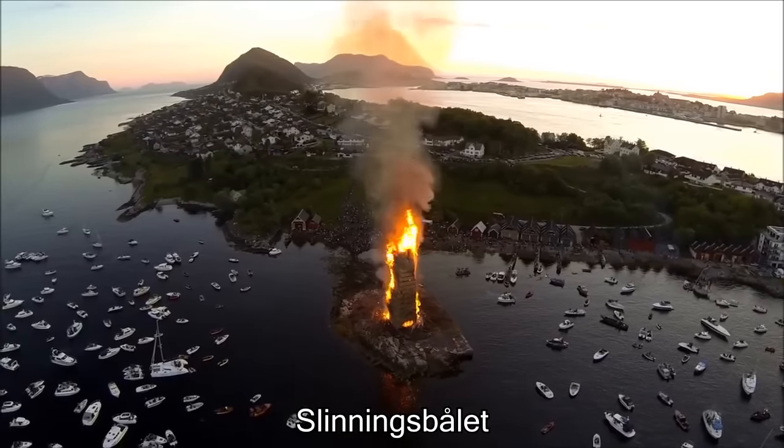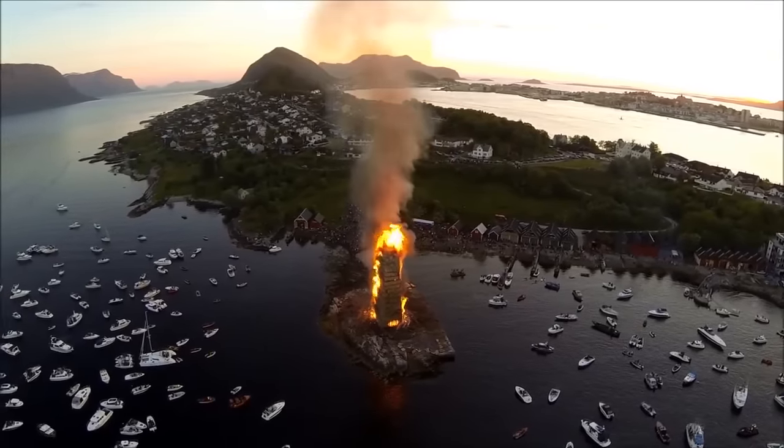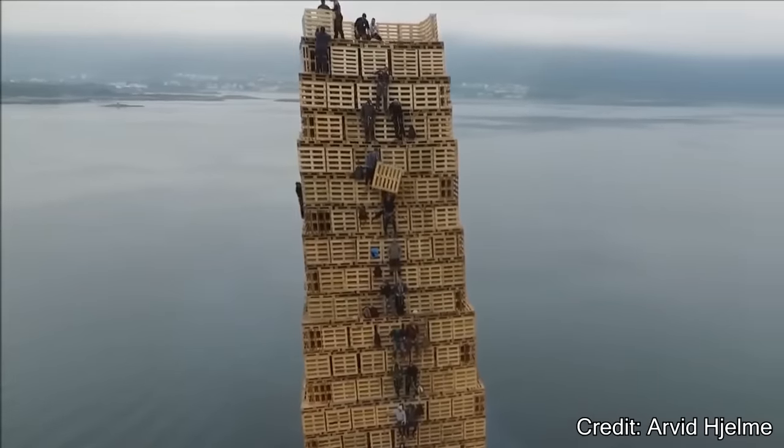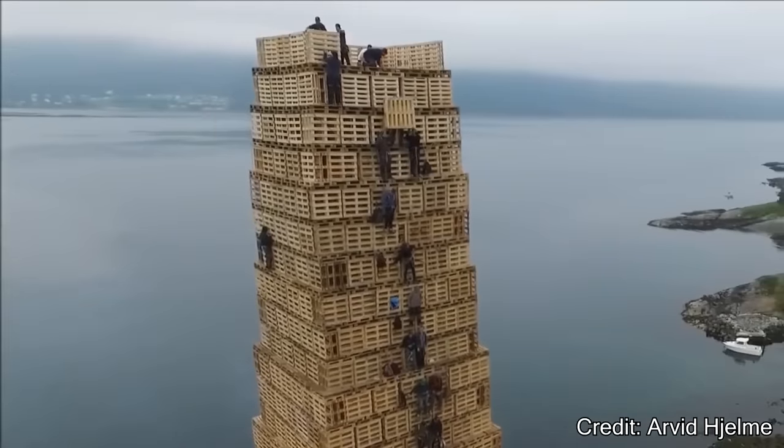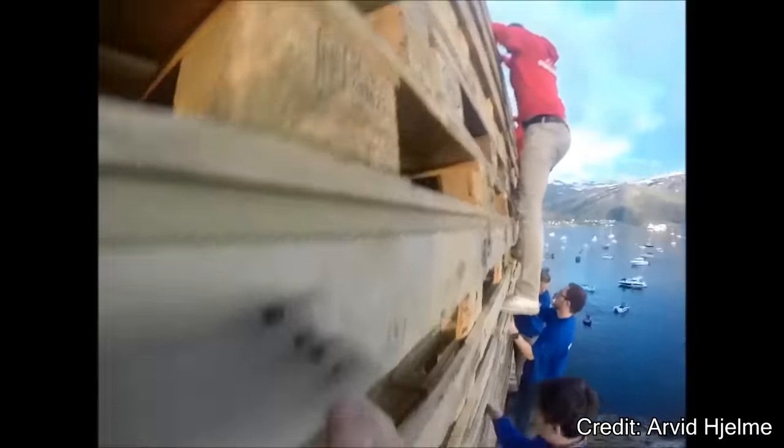This is the Midsummer Eve bonfire located in Norway. It's an annual tradition used to celebrate the summer solstice and the longest day of the year. This giant tower is created by climbing up and down these wooden pallets.